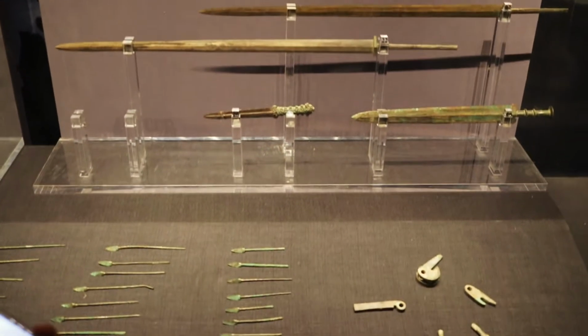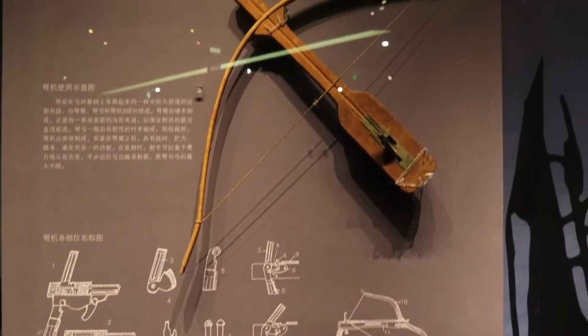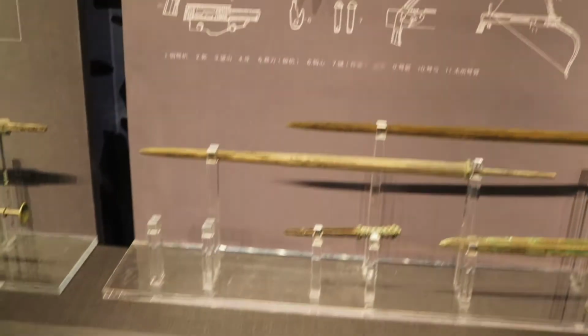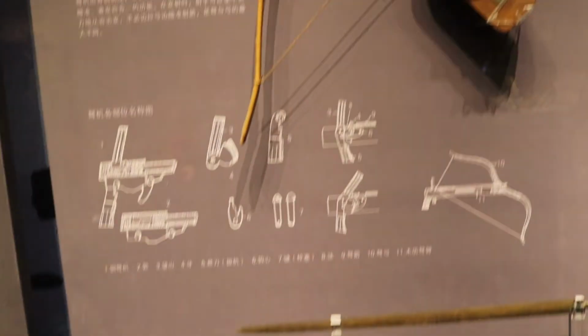So here's some of the weapons that they used to use. Look at how old that crossbow is. Swords, and look at all the arrows that they had. Probably put a little bit of poison and stuff on them, right?